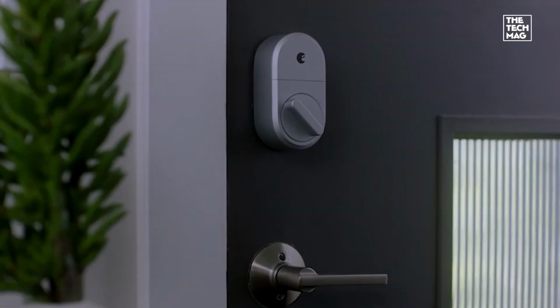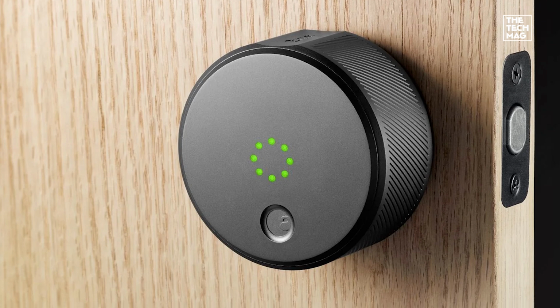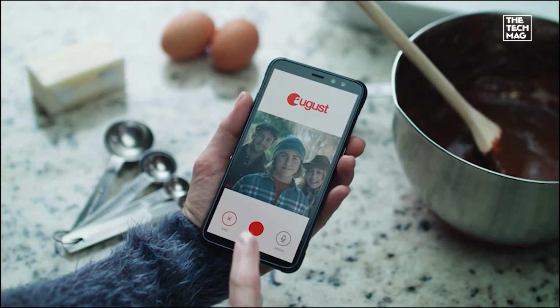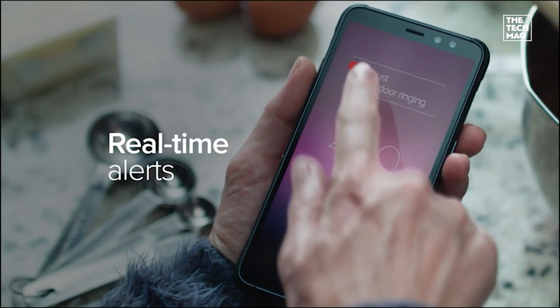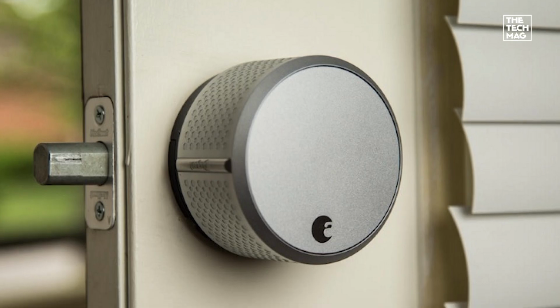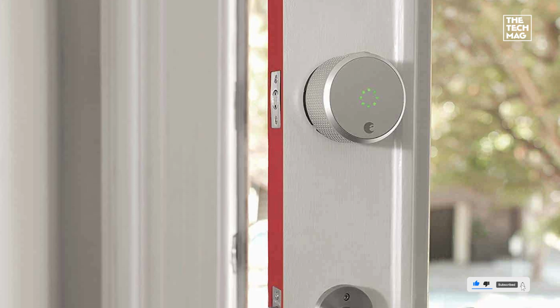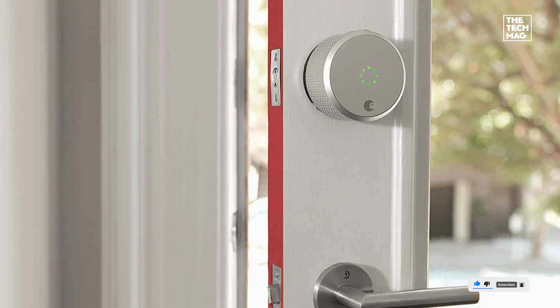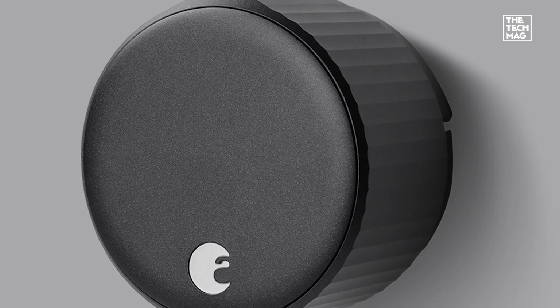August Smart Lock Pro, 3rd Gen. This one's great if you love your current door hardware. It fits right over the inside of your existing deadbolt. No need to replace your keys. You'll still be able to unlock it remotely, get status alerts, and enjoy auto-locking when you leave. And it plays nicely with Alexa, Google Assistant, HomeKit, and Z-Wave. So it fits into almost any smart home setup. Check the description to see why August is perfect for renters or anyone wanting an easy upgrade.